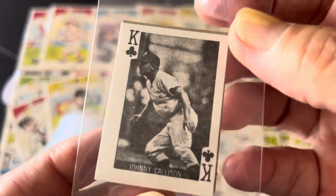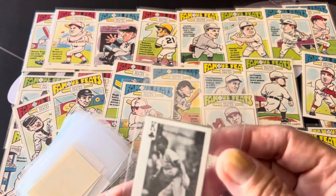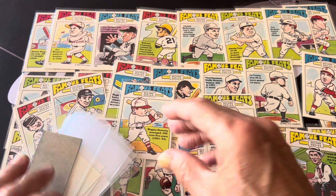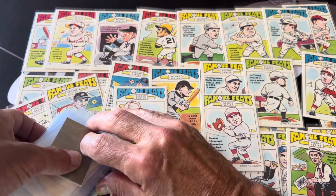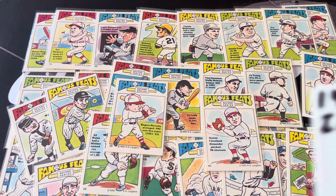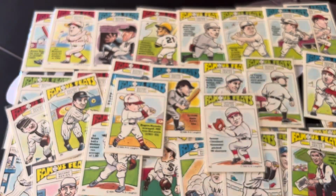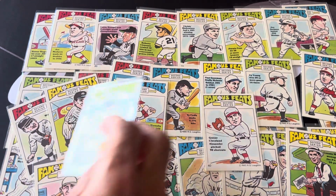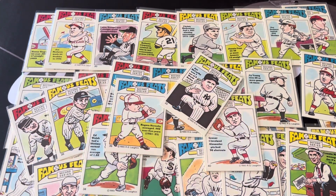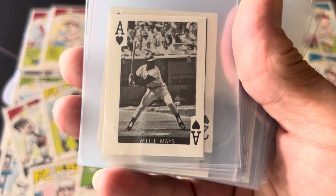So they came like this in this little cardboard thing, I guess. And I guess it may have been in a little pack or something. I'm not too familiar with this, but it is the 1969 Globe import set. That's how the dealer had it marked. And so, anyway, that's what I got. And there's again a good look at the number one card there, which is the Willie Mays.